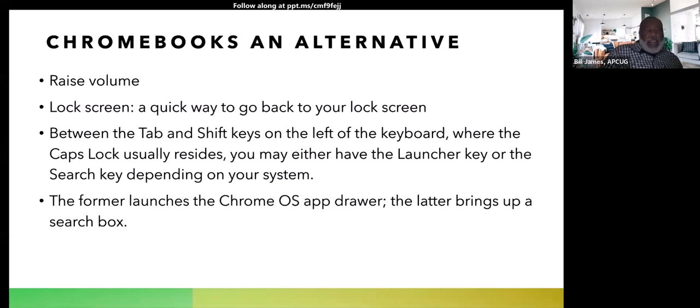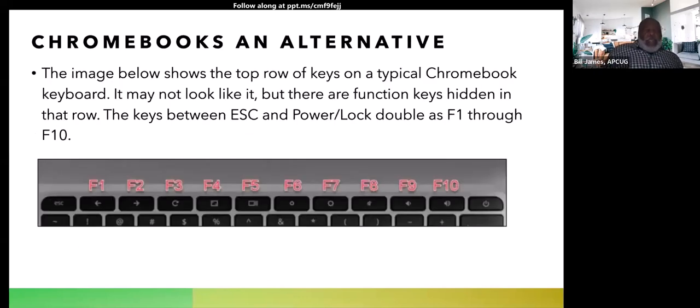Between the tab and the shift key on the left of the keyboard, where the caps lock usually resides, you may either have a launcher key or the search key depending on the system. The former will launch the Chrome OS app drawer, and the latter will bring up the search box. Here's an image that shows the top row of a typical Chromebook keyboard. It may not look like it, but there are function keys hidden in that row. The keys between your escape and your power lock double as F1 through F10.